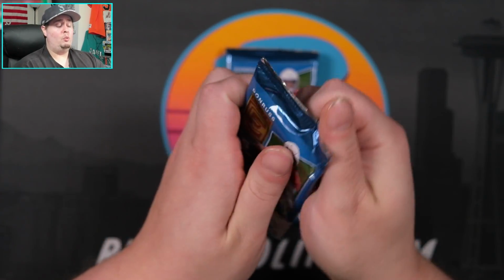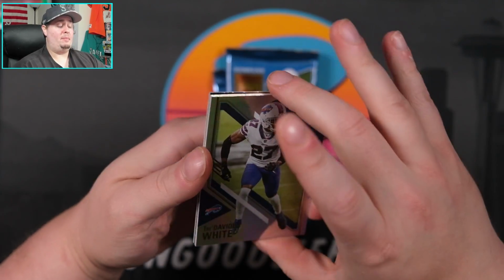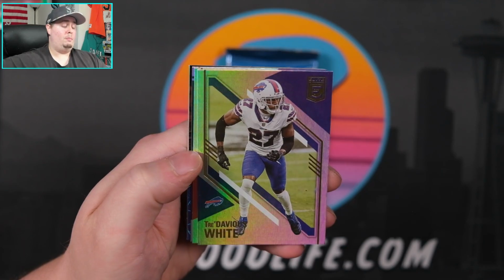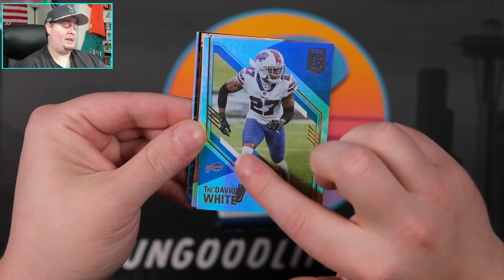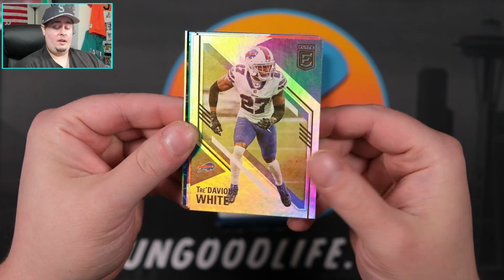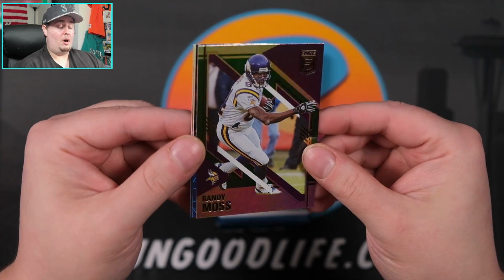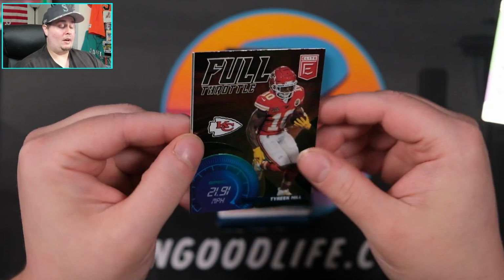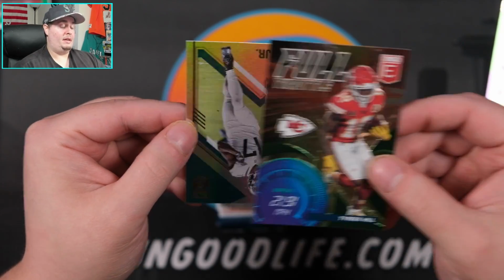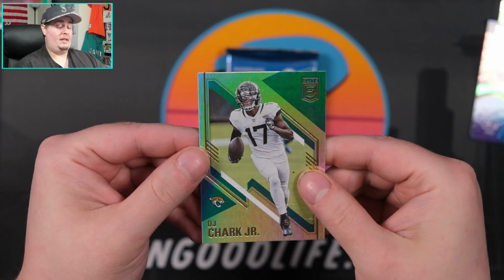This is one of the better products currently out at retail right now, in my opinion. The design this year of Elite is really, really good. I like how the player kind of pops out of the image and onto the card. So I do like that. We have Tyreek Hill, Randy Moss, and that is going to be a green. Full throttle green as well, and that is going to be Tyreek Hill, not numbered, and DJ Chark.